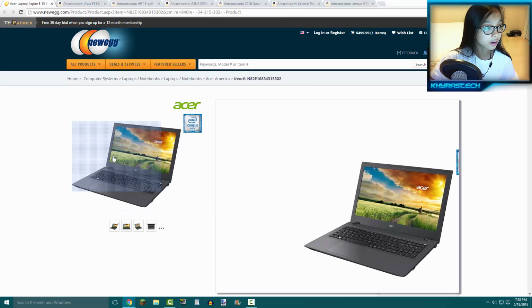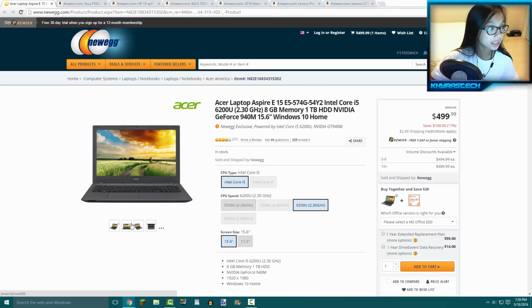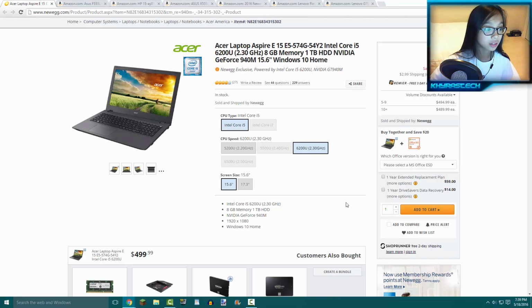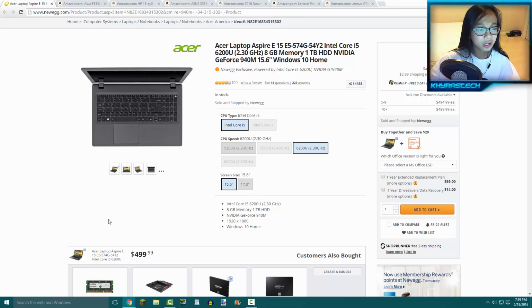So as you guys can see right here, this is a 15.6-inch laptop. It has an Intel Core i5 6200U at 2.3 gigahertz, and has 8 gigabytes of memory. It has 1 terabyte of hard drive space, and an NVIDIA GeForce 940M, and it also has Windows 10 Home. And this is a crazy deal for the price, so I'd recommend getting this immediately. And also the screen resolution is actually 1080p, which is another add-on, and for the price of $499.99, this is a super awesome deal.